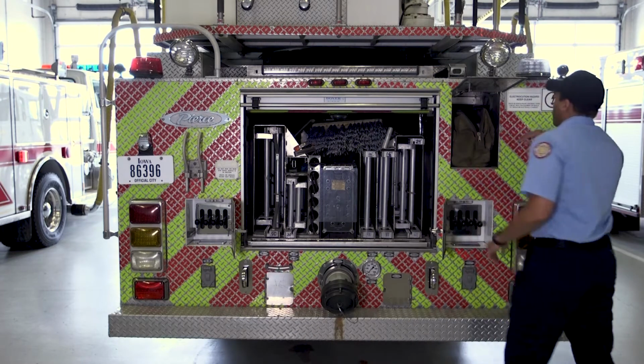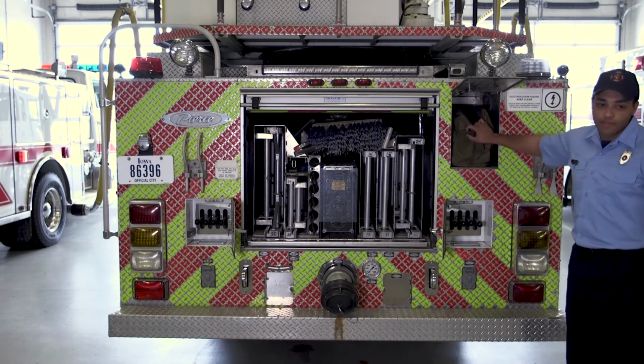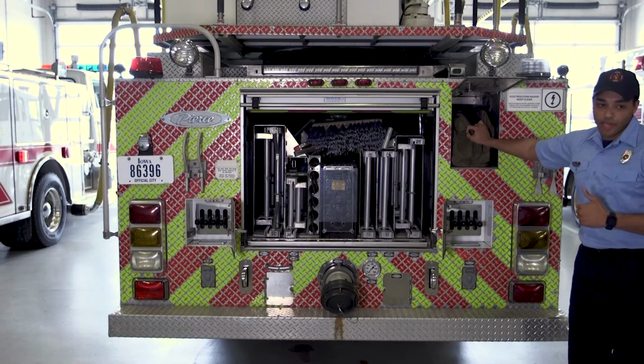Along with the case that our driver Phil talked about, we have our LDH back here, so we have our hydrant bag so we can hook up to the hydrant, and this is where we pull the LDH out to help hook up and supply water to the engine.